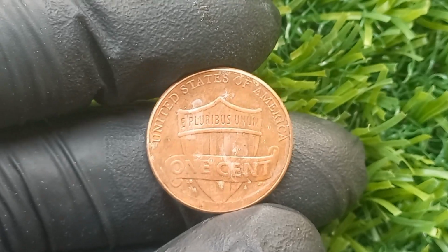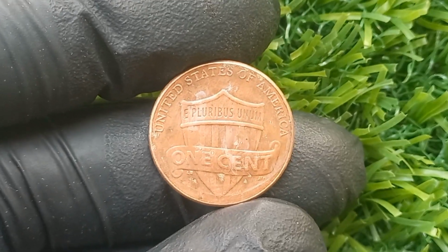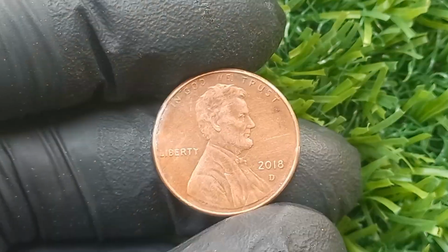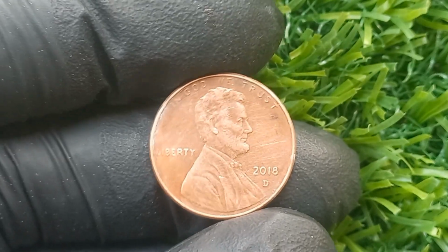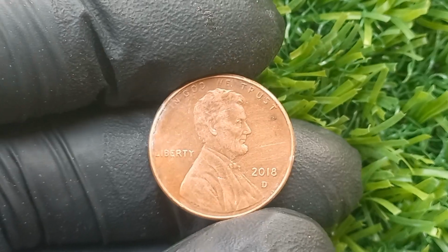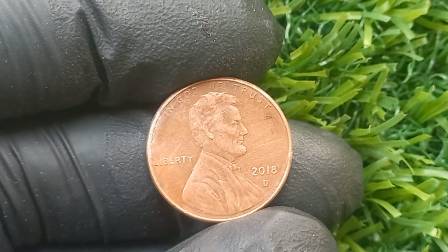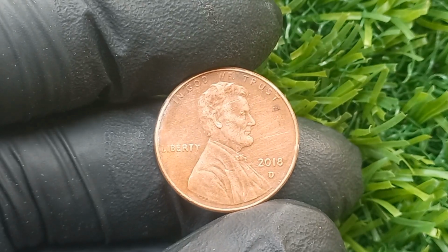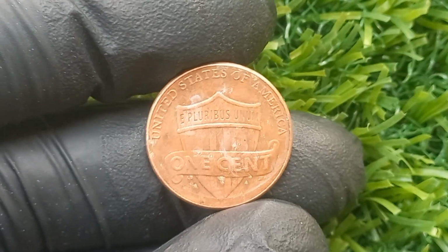You're standing at the bank. You slide a coin across the counter, and moments later walk out knowing you're about to be a millionaire. Well, stick around, because by the time we're done, you'll know exactly what to look for, why this coin is so valuable, and how you can potentially cash in. And just in case you're thinking of clicking away, let me warn you, what you don't know could be costing you millions. No, not just glanced. I mean, really looked, examined every ridge, every mark, every curve. Because what you've been ignoring might just be your early retirement plan hiding in plain sight.